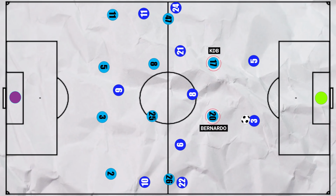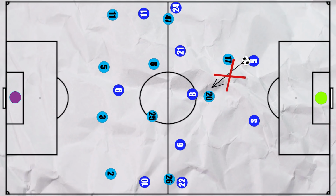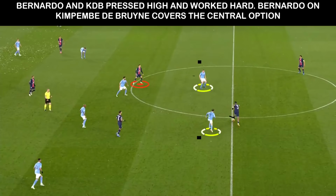And for most of the match, City were excellent pressing in this shape due to the outstanding work rate of De Bruyne and Bernardo in particular, who would constantly press a centre-back whilst the other covered the pass into midfield, making progression past the first line difficult at times and slowing down PSG.